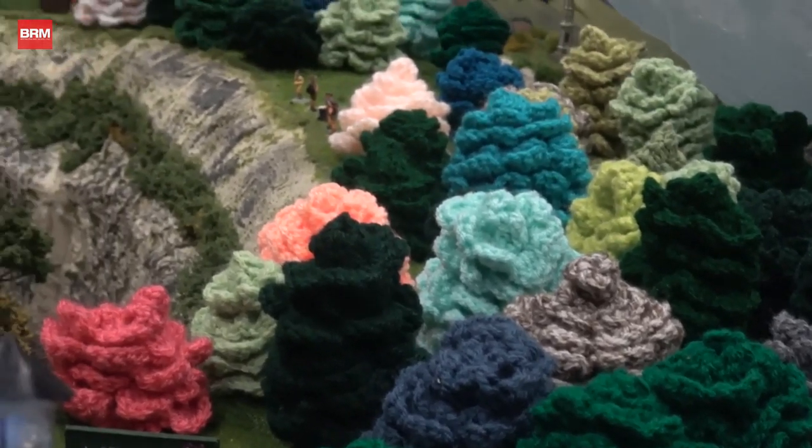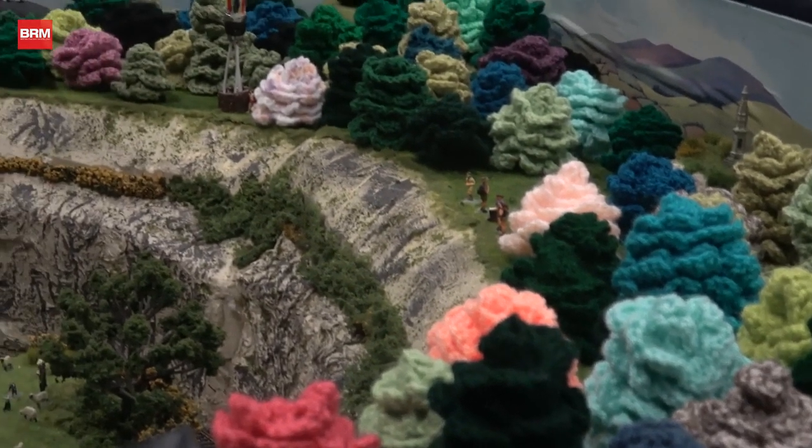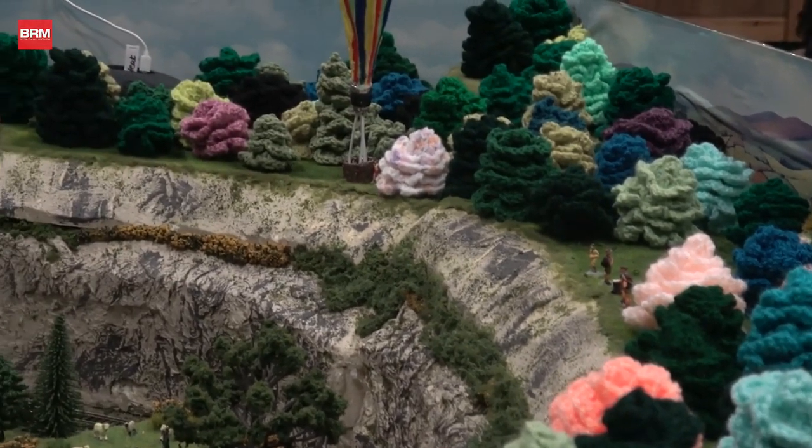I think they're colourful and they're fun and they're really in the spirit of this whole thing where we're enjoying ourselves. But how long did they take to do? I did two a night, and there were 80 of them, so that tells you how long it took. Okay. So there's quite a lot of work in those trees.